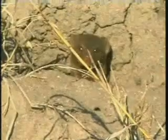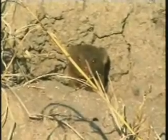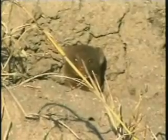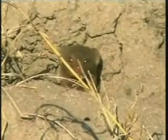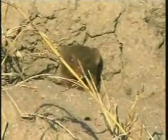There we go. There's the first one. Little shiny eyes. Matsiki Toro, as they call it in Shangaan. Dwarf Mongoose.